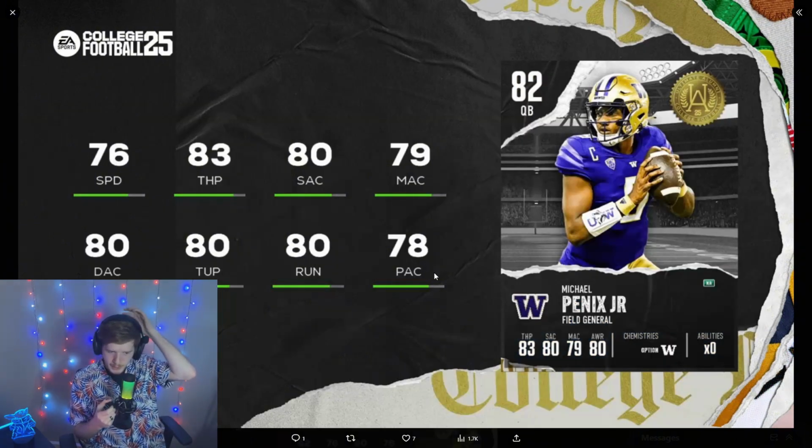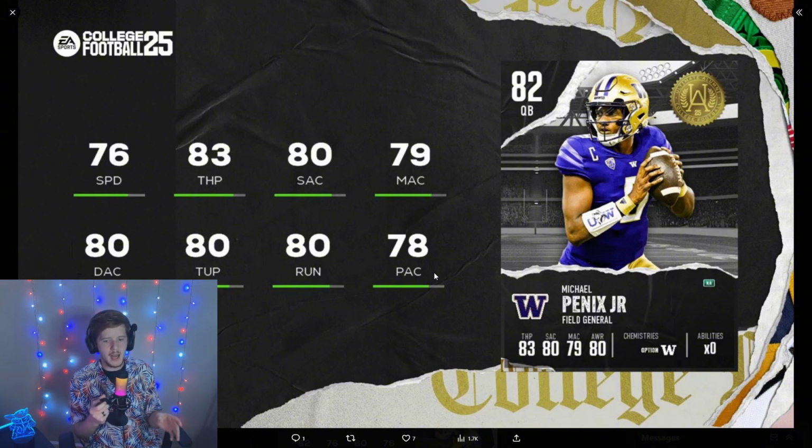And then in my opinion, I think my top 3 options for the alumni master players right here. Michael Penix Jr. is definitely one of my favorite cards of the alumni master player items. He looks really good for being an 82 overall quarterback. He's the more mobile QB. The only problem I have with him is he's left-handed. I don't know if that's going to make a huge impact on college football gameplay style, but 83 throw power and the rest of the throwing stats look really good.